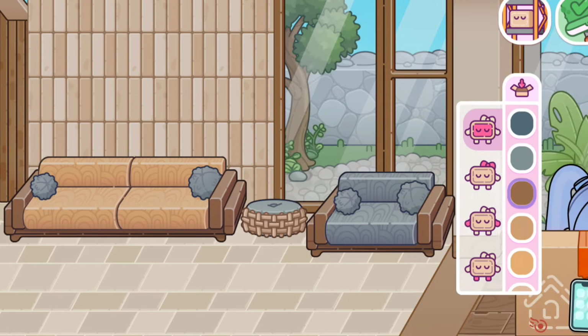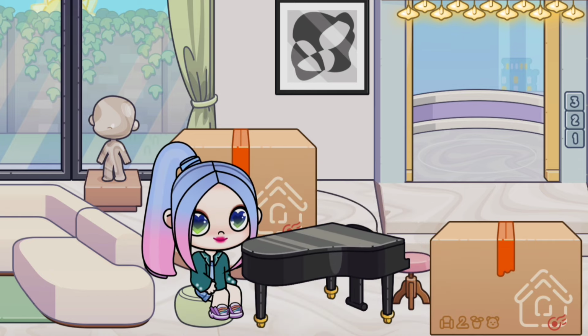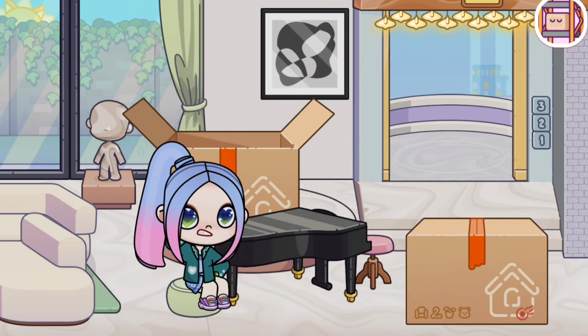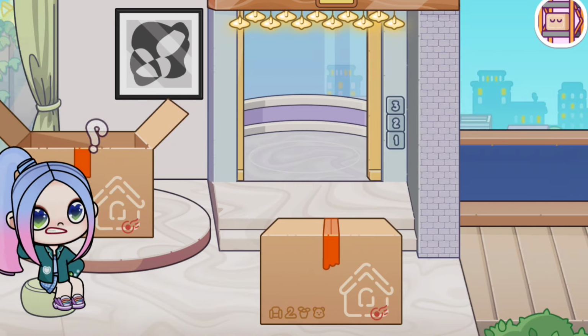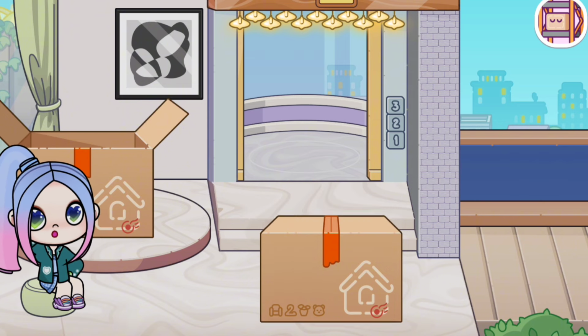Use a storage room on the furniture that cannot fit in the box. I want to get the piano, but it doesn't fit in the box. Toca KM cannot hold the piano neither. Right. We can put the big furnitures in the storage room. Yeah!